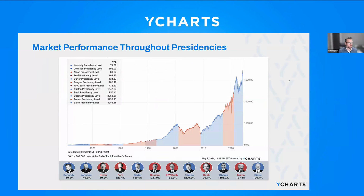This is a little unprecedented, where we've got two candidates that have already been president, so you may have a glimpse into maybe not just the president's impact, but their party or the people that they're going to bring in to help run the economy.